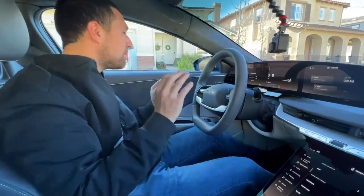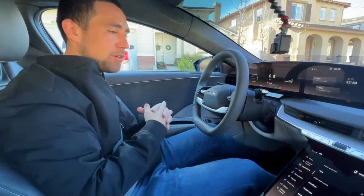No CarPlay yet, expected to be coming, and again, the Alexa, I would say it's like 20% Alexa and 80% kind of weird delayed voice recognition software. So not the best, but that is something that could easily be updated through an over-the-air update.